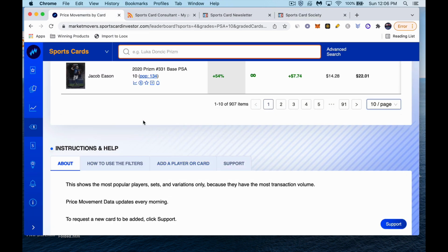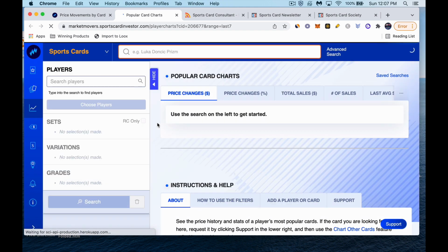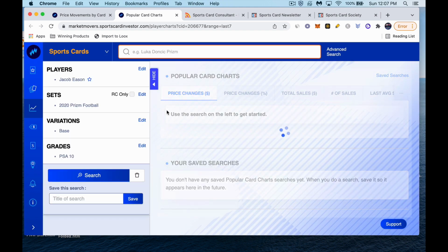All right, here we are in the Market Movers tool. Of course, we pulled up football in the grade PSA 10. Why PSA 10? Because the price of everything in the market starts at the PSA 10. So number 10 on the list, Jacob Eason, 2020 Prism. Base pop count of only 134, up 54% on the week. Let's pull up the chart. Let's see what we got going on here.